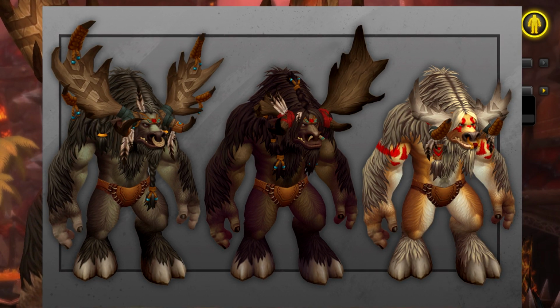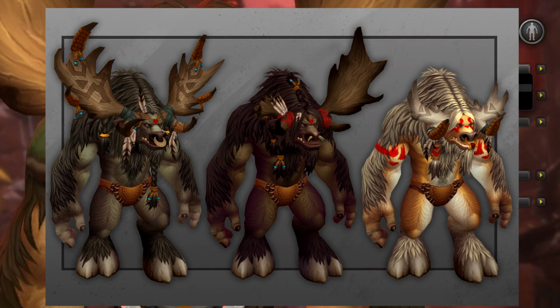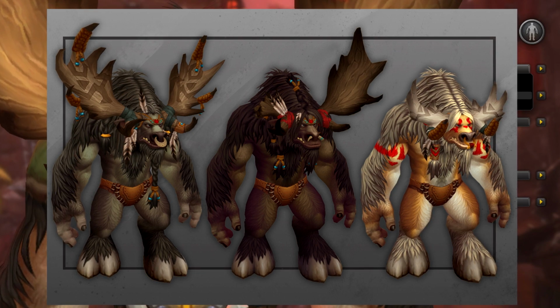There's also some decoratives like feathers in their hair if you choose to add that. Also different piercings for the nose as well. There's also different beards that have been data mined.